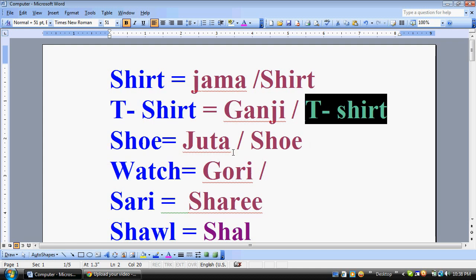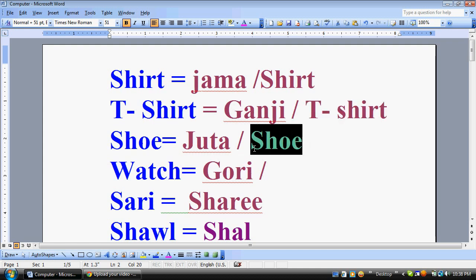Okay. Shoe, juta. And shoe, you can also say shoe. Watch, ghori. Okay, there's wristwatch, hat ghori. You can say wristwatch, hat ghori. But watch, ghori.